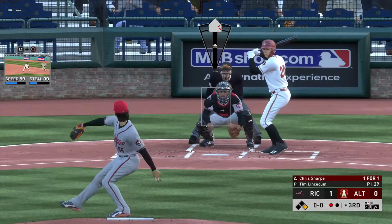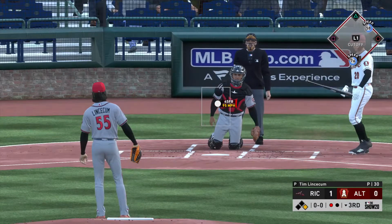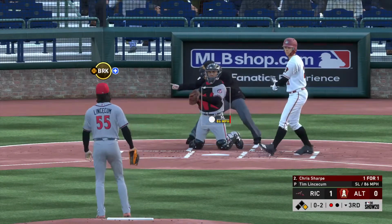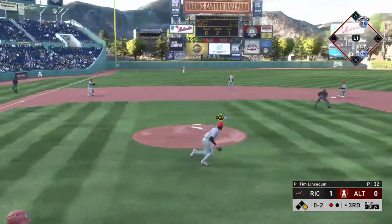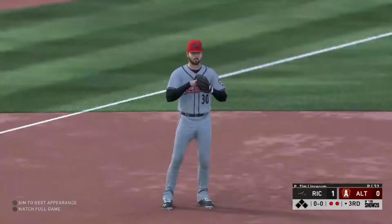Digging in to try it again, Chris Sharp. 1 for 1 after a single his first time up. It's going to be back to some serious tee work if he can't put that pitch in play right in his wheelhouse. Behind 0-2 now. Runners on first with one down. Hit on the ground to third. He's right there. To second for one. Relay to first in time, and just like.